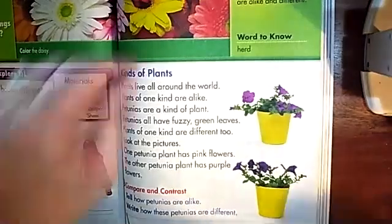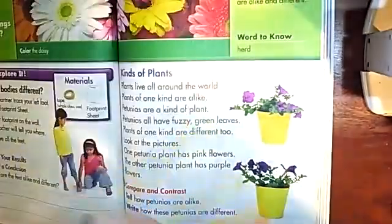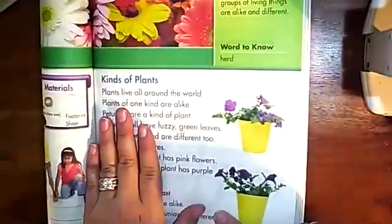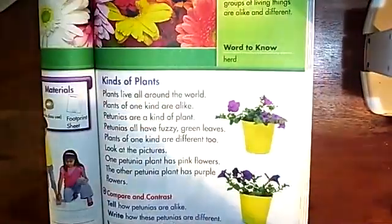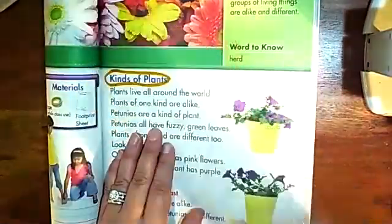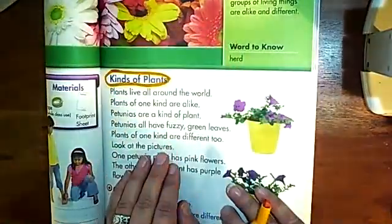Kinds of plants. Are you ready? Do you have something to write the title? I am going to fold it so it's even easier to read. Kinds of plants. Yeah, let's write the title. I am using a marker, but you should probably use a crayon because then it doesn't go through your paper.